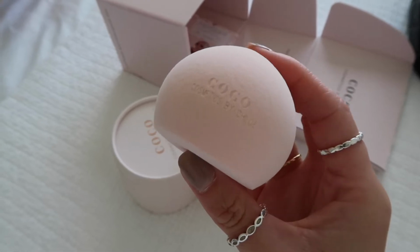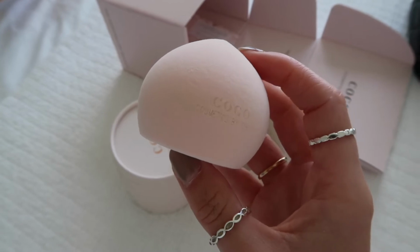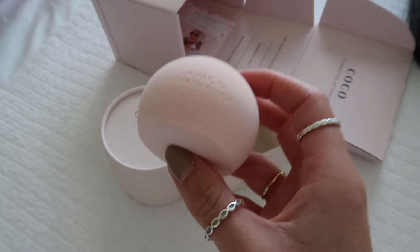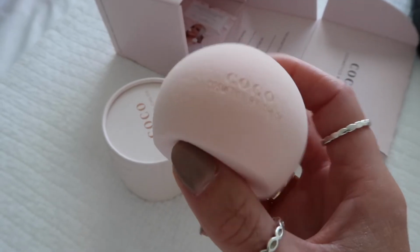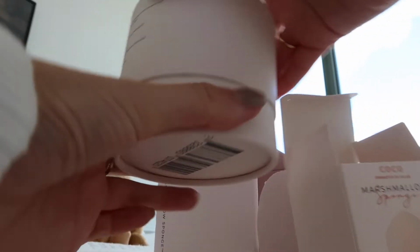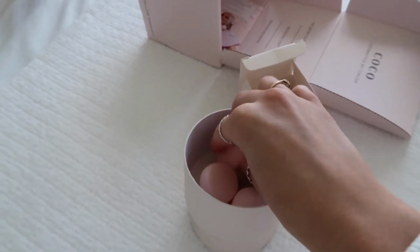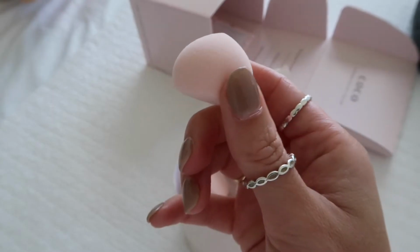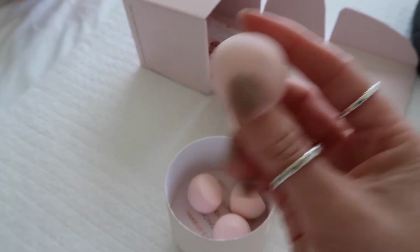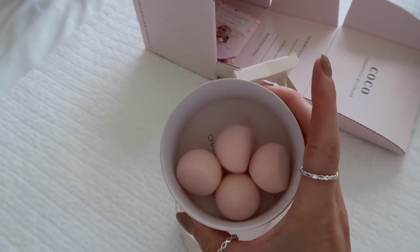I've heard such great things and I was in desperate need of a new beauty blender. It was about £9, I think, which isn't that bad considering the main beauty blender brand, my god, theirs are like £18, I think, or £16. And then these are the little mini ones, which are so cute. So they're perfect for concealer or getting in the little nooks and crannies. So I'll probably use one for concealer, one for powder, one for maybe a little contouring. I don't know, but they come in a pack of four, which I think is really good.